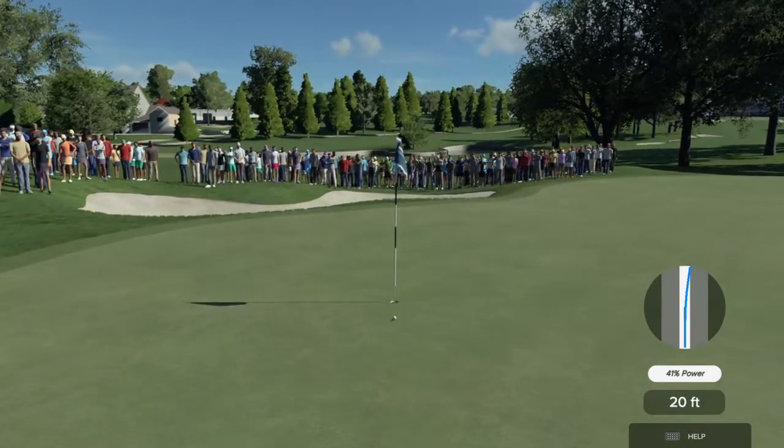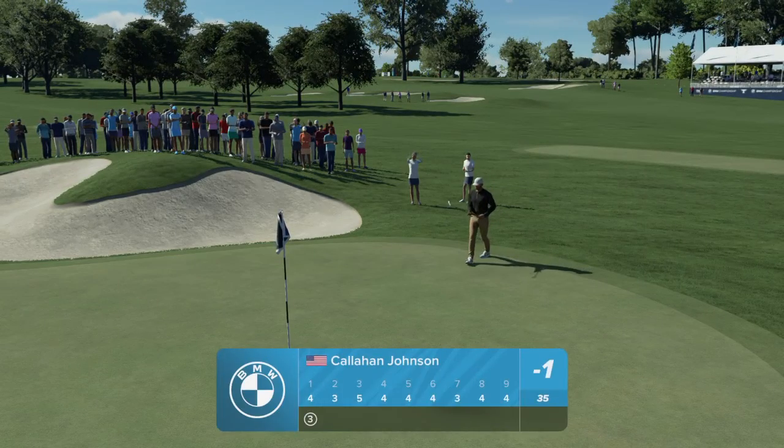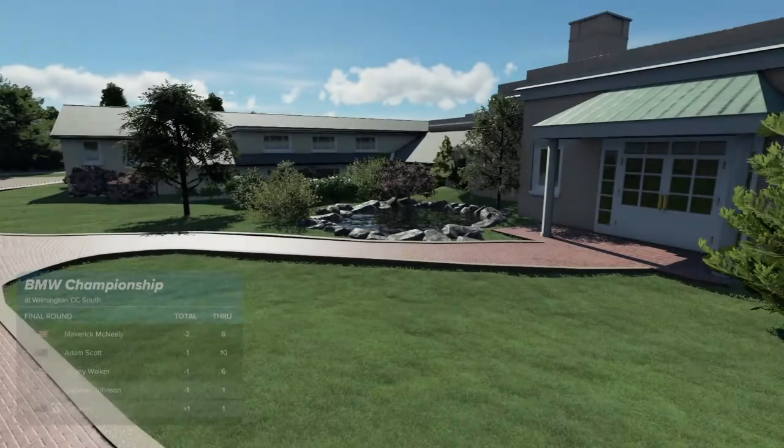Come on, ball, don't deny him. That's a good putt to make. That sets the great players from the good ones. I've never been disappointed by starting off my round with a birdie, Luke, I can tell you that.